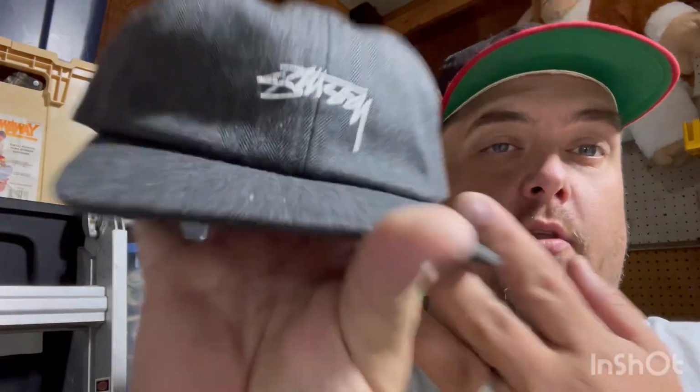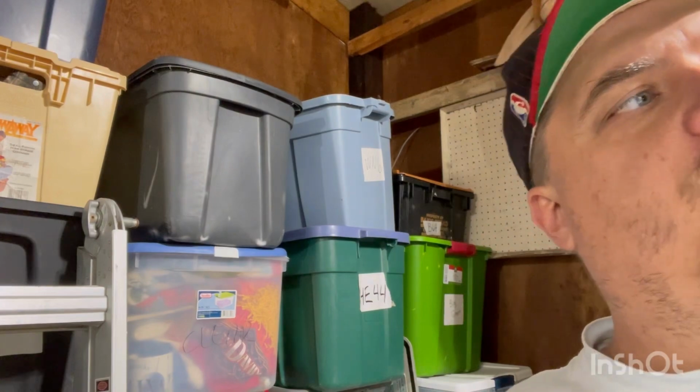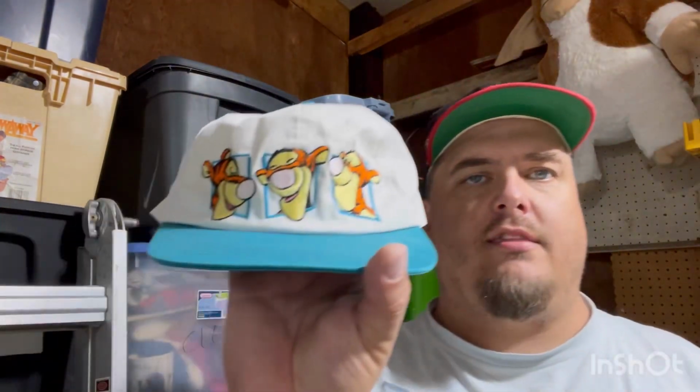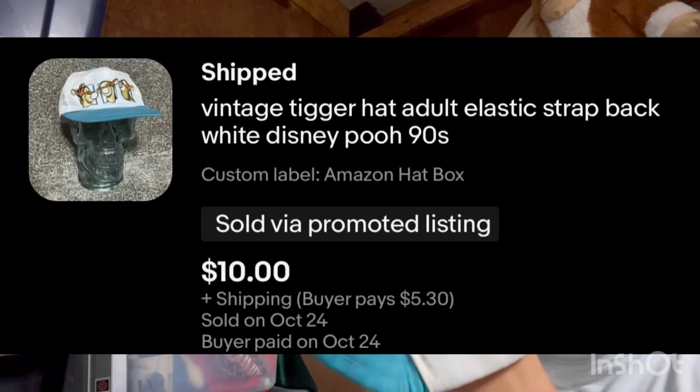But if you find old, that Stussy brand is from the 90s and having a revival. If you find Stussy, buy it. I paid $1 for that at the thrift store, and it sold real quick. I paid $1 for this. I thought it would do better. You see what it sold for?